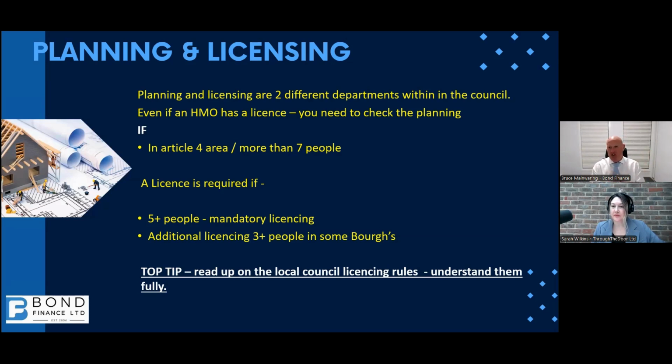I have this conversation all the time. I speak to them and say, right, the property's in an Article 4 area, have you got C4 planning? And they send me a copy of the license. I go, I asked about the planning. No, that's the license. Licensing and planning are two different departments. And even if the HMO has got a license, you need to check the planning if it's in an Article 4 area or there's 7 or more people.